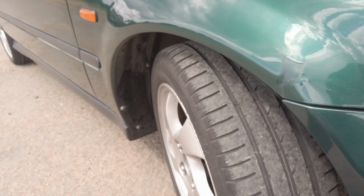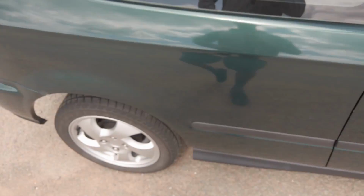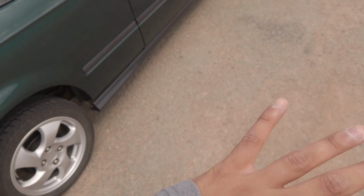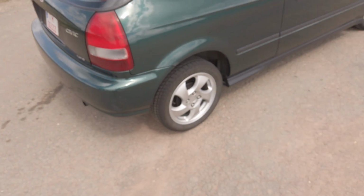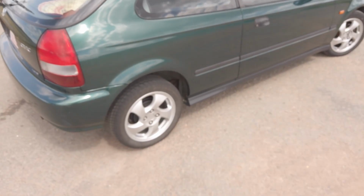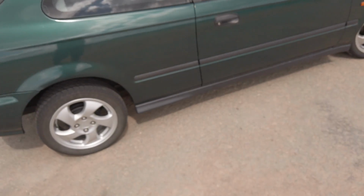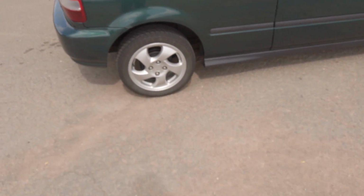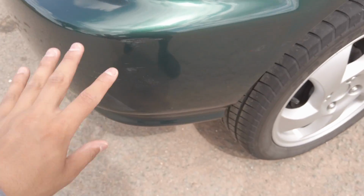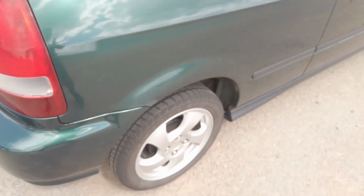It's super nice. I really like this green. This green is amazing, but it does have a lot of swirls around it, obviously, because I guarantee the person beforehand had this car as just a 1.4 liter daily beater. I know that people don't really take care of their beaters, but you're probably going to try to detail this car and get it as clean as possible. The bumper does have some chips here and there, but nothing crazy.